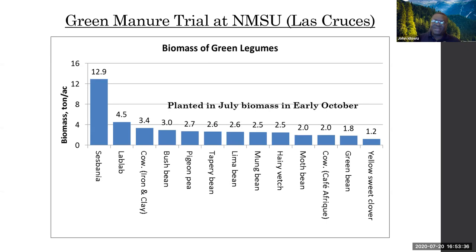You can see sesbania with 12.9 tons per acre biomass. That's huge. Actually, you don't leave it to this level because it's just too much biomass to deal with. But that biomass was able to supply all the nitrogen we need to raise all the winter cereals. We planted rye, oats, barley, and wheat, and none of them needed extra nitrogen throughout the winter, because all the nitrogen they needed was provided by sesbania residue, because it's a nitrogen-fixing legume.